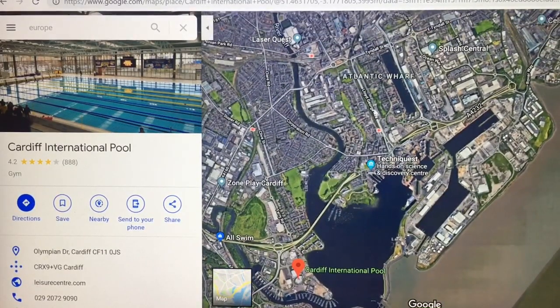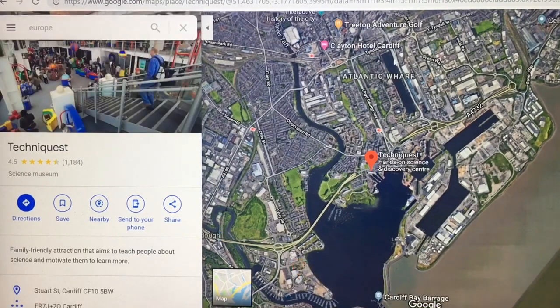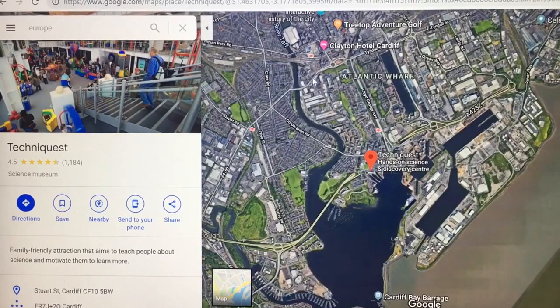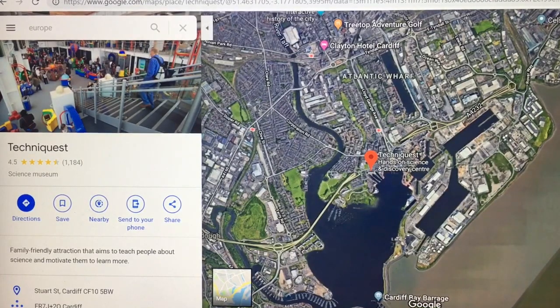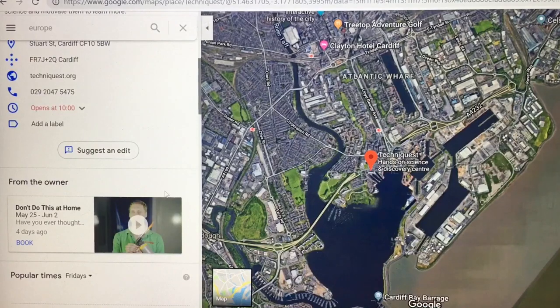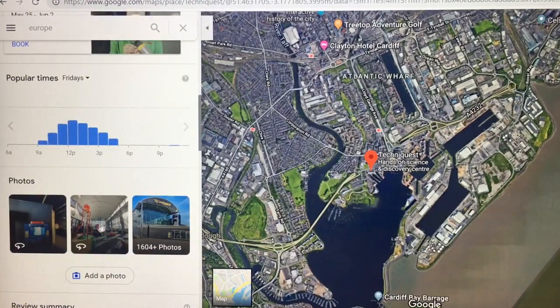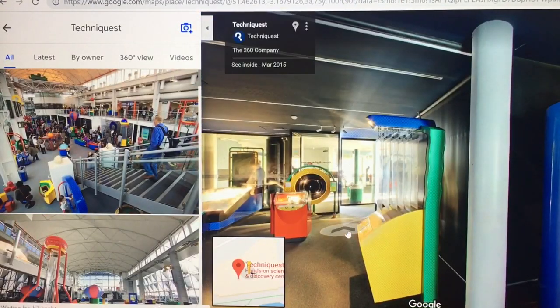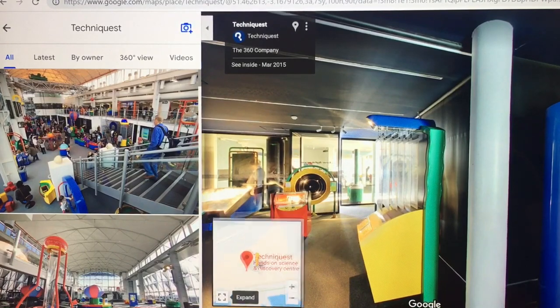My favourite place as a child was definitely TechniQuest. We used to have school trips, described as a family-friendly attraction that aims to teach people about science and motivate them to learn more. Definitely did that. It's one of those places that you go in and there are lots of science sort of games and activities. It's really fun for kids, very hands-on. Oh yeah, hands-on science.